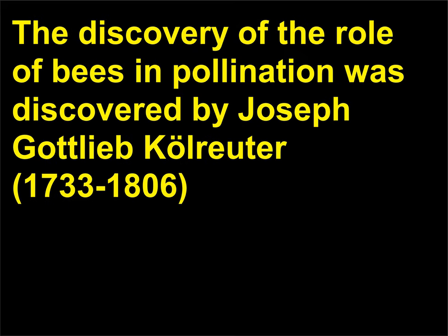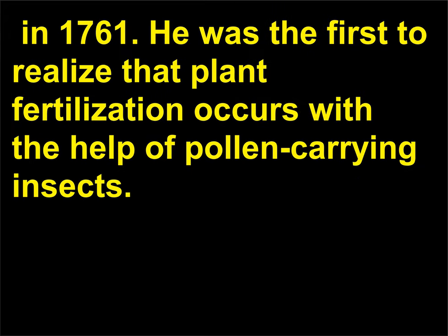The role of bees in pollination was discovered by Joseph Gottlieb Kölreuter, 1733-1806. In 1761, he was the first to realize that plant fertilization occurs with the help of pollen-carrying insects.